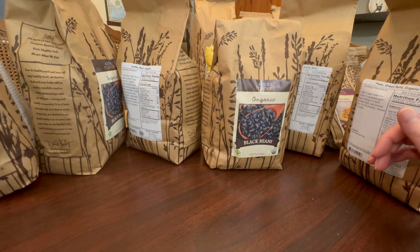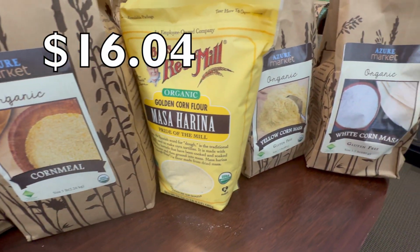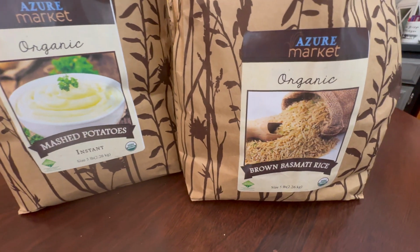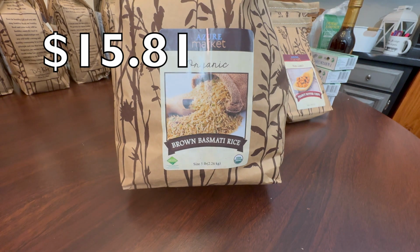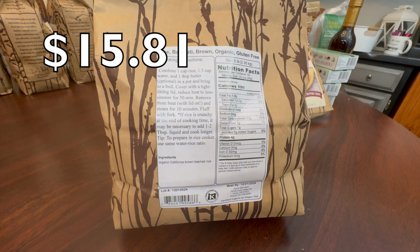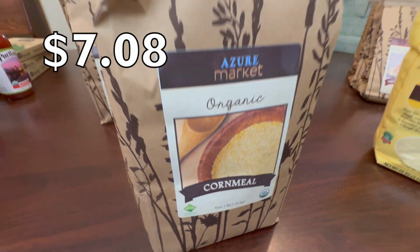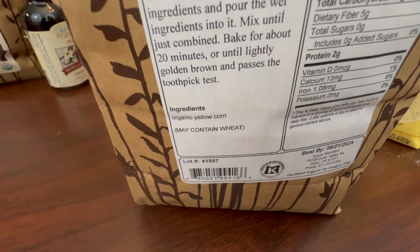Also ordered several types of dried goods. Azure Market instant mashed potatoes, 5 pounds for $16.04, product of USA. And the next one, the website says I ordered Lundberg organic brown basmati rice, 5 pounds for $15.81, product of California, but it came in an Azure Market bag. So I'm not really sure what it is. Azure Market Organics cornmeal, 5 pounds for $7.08, product of USA and Canada.